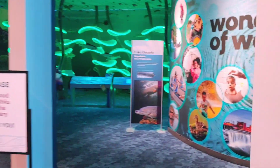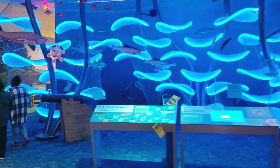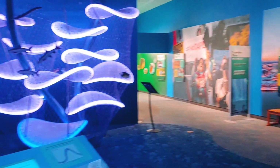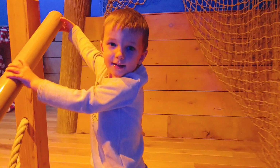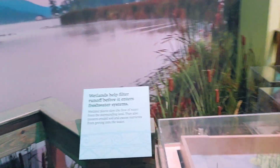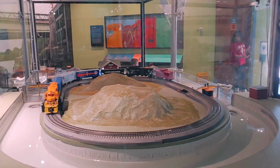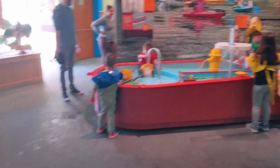Back on the first floor, the wonders of water. It says Lake Ontario is a pristine lake. Go up on the big boat? Yeah, see the cannons? This is all about wetlands. Nah, she's not a happy camper right now. Getting tired. And here's a train over here. And then water activities over here.